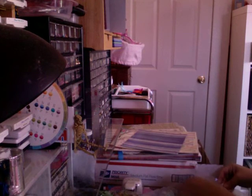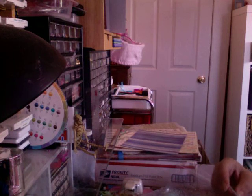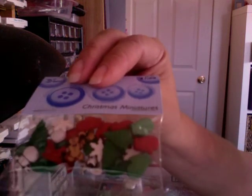That's pretty cool. I've never seen anything like that. And then I guess it goes with this. I'm not sure, but I guess so you can see it better. Ooh. Okay, look at these. These are cute Christmas miniatures. Look at that. Aren't these cute?